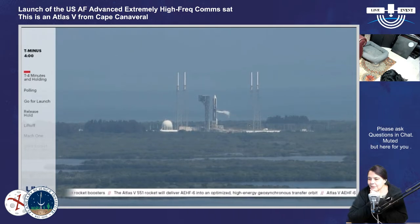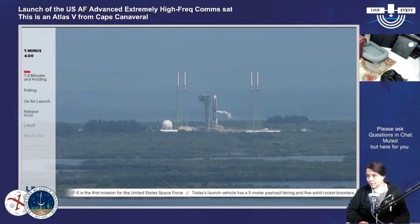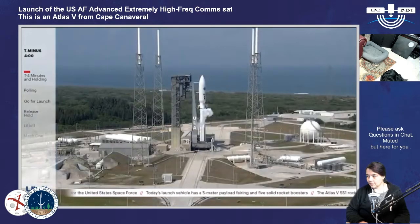This is Atlas Mission Control. The recycle of the system to the T-minus 4 minutes and holding point has been completed, and we are just waiting on the resolution of the issue that initiated the hold. The team is continuing to work that, and we will provide updates as we get them.